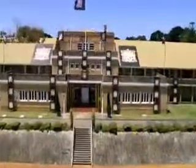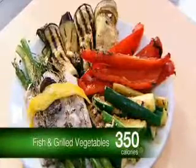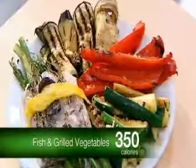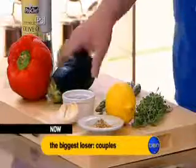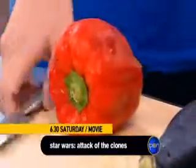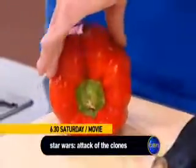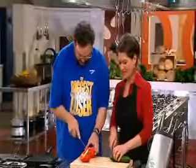Let's go on to dinner. I'm going to make a Mediterranean-style fish and grilled vegetables that has about 350 calories. First of all, we're going to slice some vegetables up. So, do you want to pass me the capsicum and the eggplant and the zucchini? So cut half of that for me and then take the seeds out. These are nice Mediterranean-style veggies, but you can use whatever you like, but this is going to be yummy.